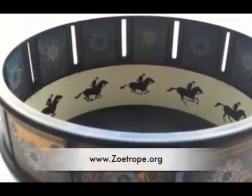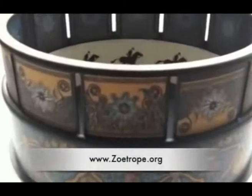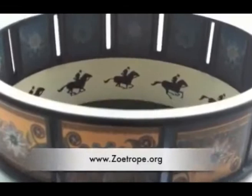The zoetrope was developed in 1864 by William George Horner. It was one of several pre-cinema animation devices that produced the illusion of motion by displaying a sequence of 12 images, which appear as if they were moving when the device is spun. The slits on the device that you look through to see the image give the illusion that the images were actually moving.